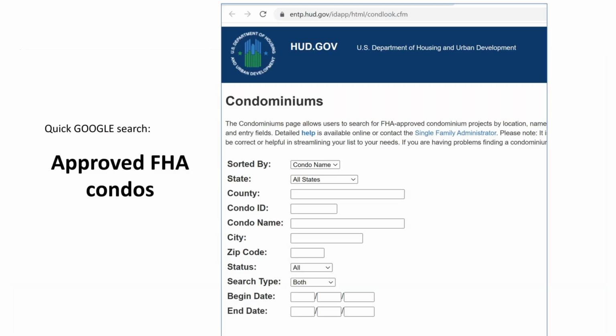Right, so going back to how you get this information, this is where you're going to go if you want to see if your condo is approved for FHA lending. You simply type in the name of the condo, you have to fill out the city, the zip code, etc., and it's going to tell you whether or not it's FHA approved.